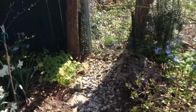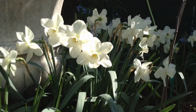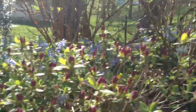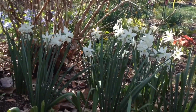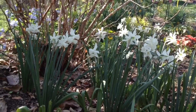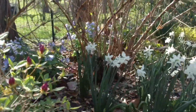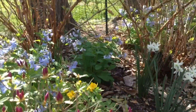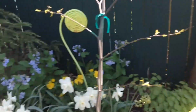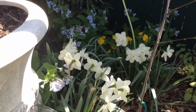One type of daffodil I'm going to talk about is a white one here called Stainless. It's a nice mid-season daffodil. Across from it here I have another one called Thalia, which is more of a mid-late season daffodil. Both Thalia and Stainless look really great with blue flowers. As you can see here, I have Virginia bluebells planted in amongst and behind it. And over here I have celandine poppies, which is another spring ephemeral that blooms about the same time.